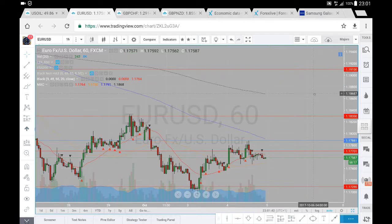Over the next 2 days, I don't expect it to get up to 1910, but if we break and hold above 1788 and that 200-period moving average, a run to 1830 is likely, and a further run towards, let's just see where this moving average is currently, 1870 should be within range, depending on the market volatility.